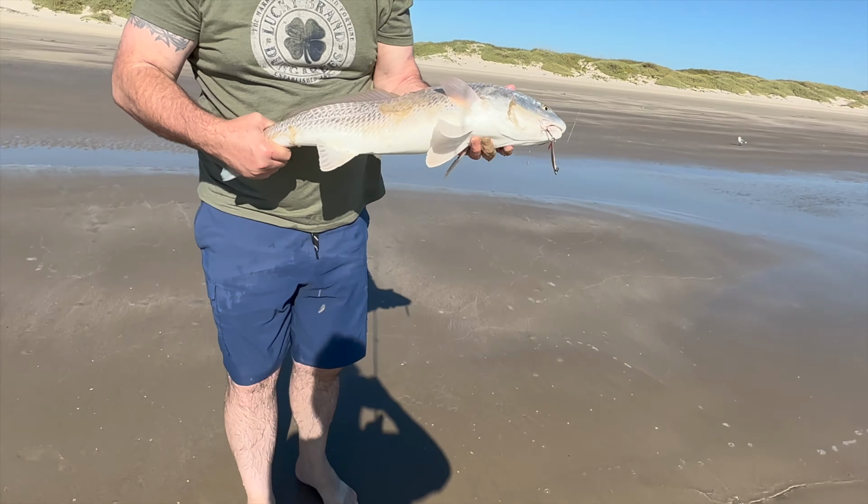Little black tip. There you go. It's a nice eater, that one. Do you want to eat it?